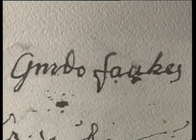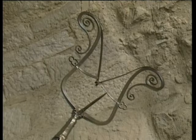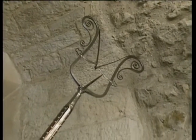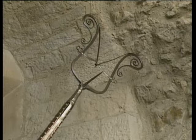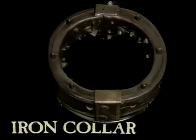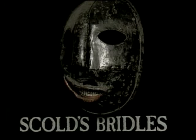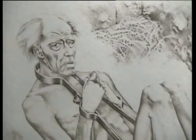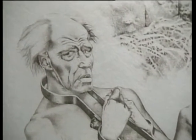When taken off, he could only scrawl his first name, but later was able to sign legibly, though his hand was still somewhat shaky. Other instruments of torture are housed in the Bowyer Tower. The catchpole was used for apprehending escaping villains, the iron collar, the scold's bridle, and the scavenger's daughter, which could be tightened to crush the body into a ball to break the ribs.